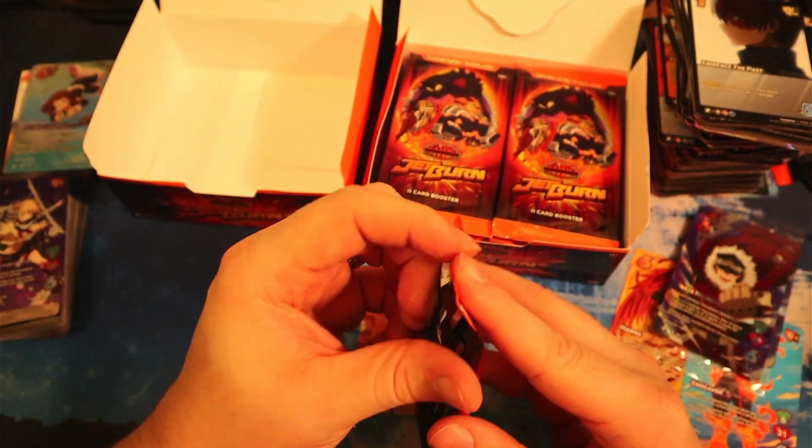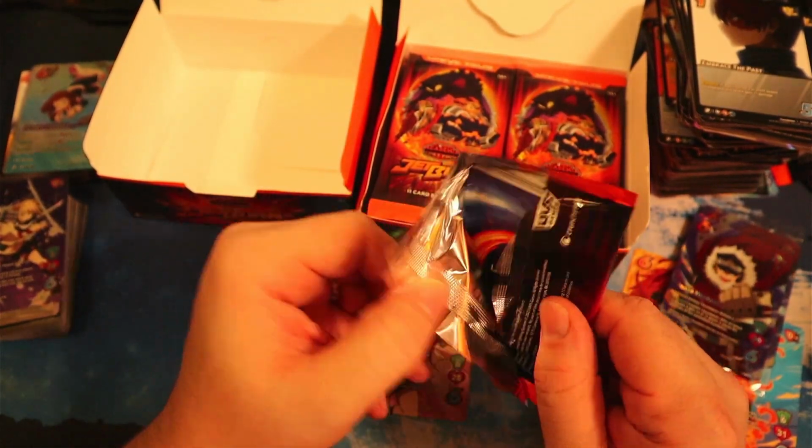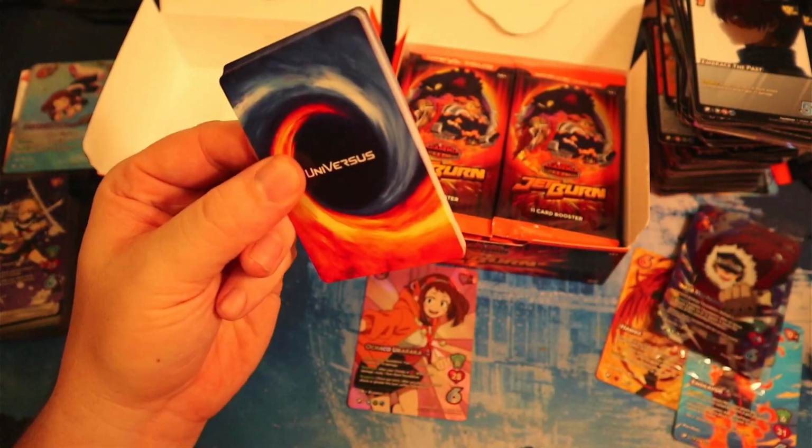It's a big stack of cards I've got over here that's teetering a little bit. Might do a little cleanup before we start the next box.